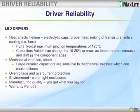When you use a product such as what MaxLite makes, it's a MaxLite driver with a MaxLite light array. And if MaxLite, and from time to time we do, reach out to some of the other major driver manufacturers, your warranty is still all under us and through us. So I would always recommend getting your fixture with an integrated driver. If you're outsourcing your light source separate from your driver, you could potentially run into compatibility issues and warranty issues.